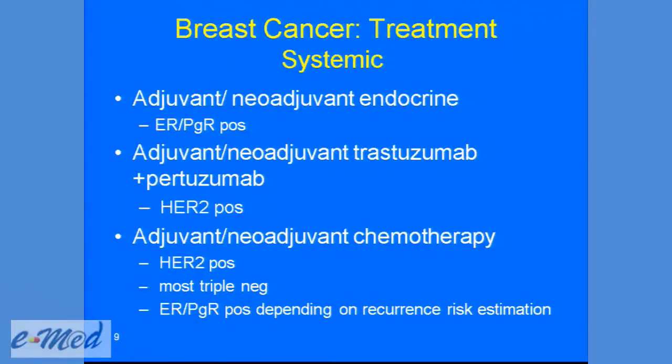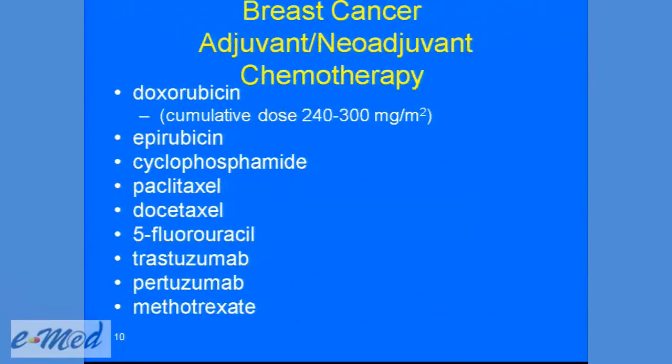And finally, chemotherapy is given to virtually all patients who are HER2 positive, in addition to their Trastuzumab and Pertuzumab, just about most triple negative patients, and many ER and PR positive patients, depending on the recurrence risk estimation, for which we have quite a few tools these days to try to evaluate. What are the drugs that are used in the adjuvant and neoadjuvant chemotherapy? That's the subject of what we're discussing in these few minutes.